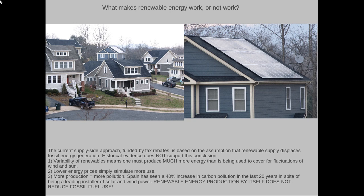People use what energy is available, and producing more energy is not an ecological thing to do. It does not help our global ecological situation at all. If anything, it makes it worse. The question, again, is context and conservation. Those are the issues. If you're not addressing that, you're wasting your time. More production equals more pollution.